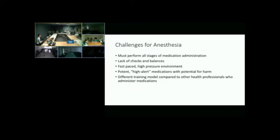Some of the challenges for us in anesthesia is that we must perform all stages of medication administration. So there's lack of checks and balances that a traditional ward may have. For example, on the traditional ward, a physician may order a certain dose of medication. That gets faxed down to pharmacy, and they check that. And that gets faxed back up again with the medications. And then before administration, the nurses will double check that as well. So there's checks and balances to prevent error.